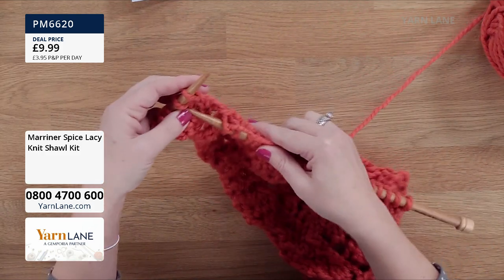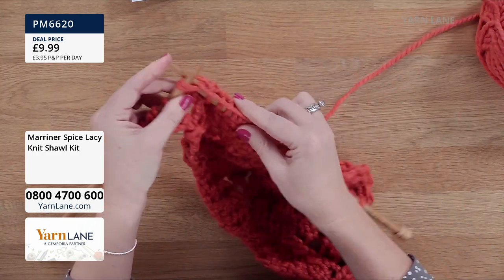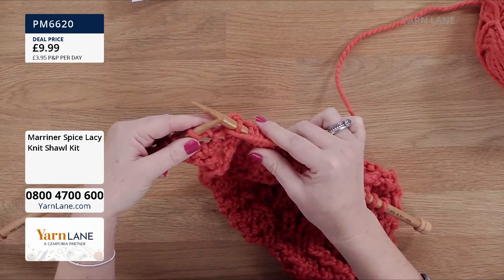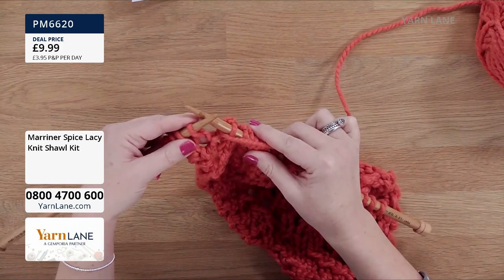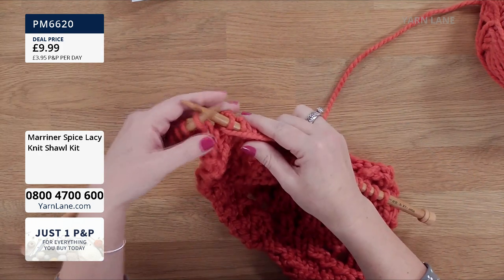And like we were talking about patterns, Vicky, this little section that we're doing, knit two together, etc., it's got a little asterisk and it says repeat until we get to the end, basically. You know you're just going to keep doing that little section over and over.